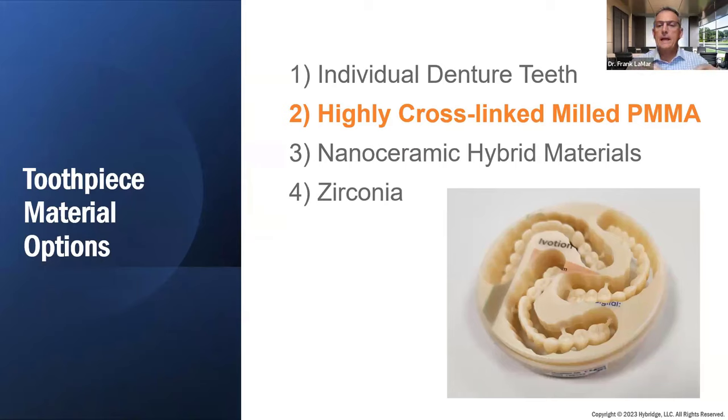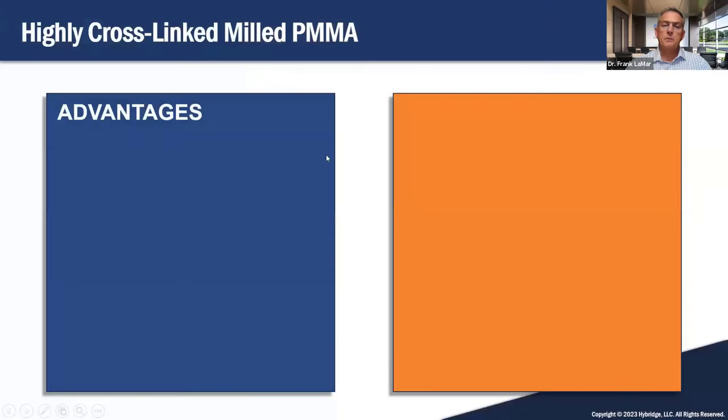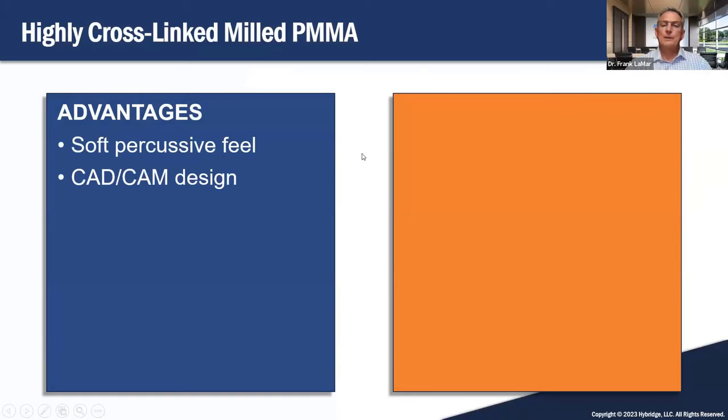These are CAD designed and milled manufactured, and you can design them however you want. So you get great flexibility in tooth setup. So very much like a digital denture technique, but for full arch. You get the advantages of percussive feel. You are in the CAD/CAM realm, which is very advantageous, especially these days.